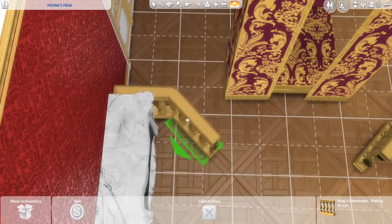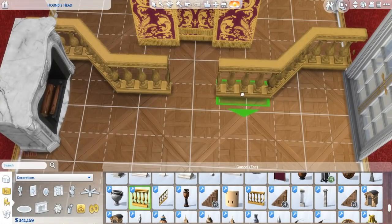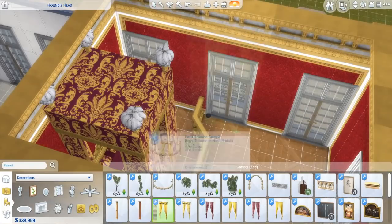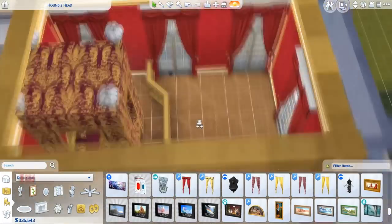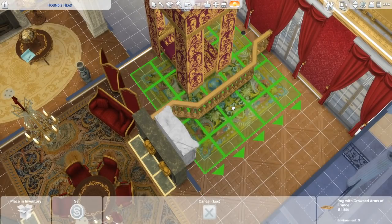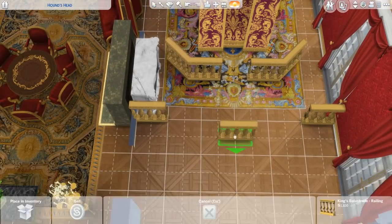I guess we could also say that the king's drawing room / game room can also be used as a council room actually, because this palace doesn't really have a council room. I was thinking of making the dining room double as a council room, but you know, with these things, I feel like the space can change its purpose to whatever, if you guys get what I mean, basically.